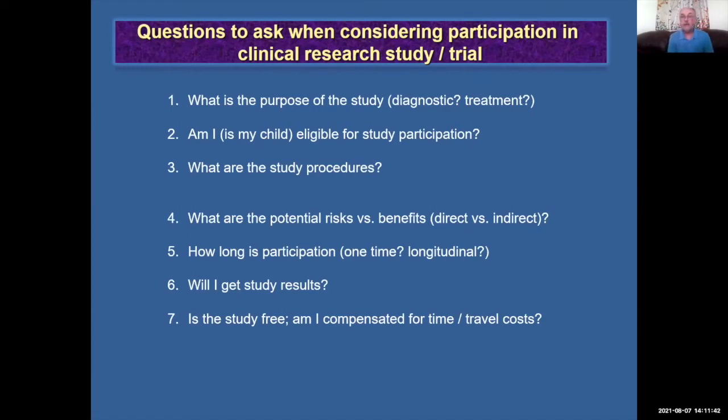contact the study investigators, who are also listed on this website as well as on the BVMC website with the BVMC study. And you can discuss then on the phone or by email or personally what the potential risks are and what the benefits are. Are there direct versus indirect benefits for me? How long is the participation? Is it one time or is it longitudinal? If I go there, how long does it take to complete a session? And also, how do I get the study results, both my own result and the result of the overall study eventually? That may also be important, to get a report from your MRI or neurocognitive or other testing.